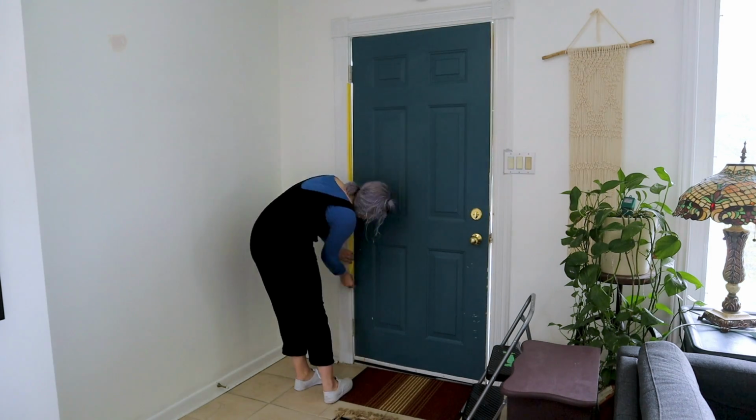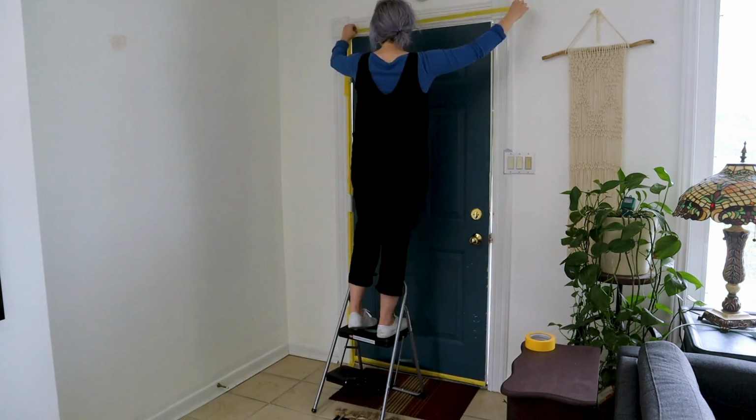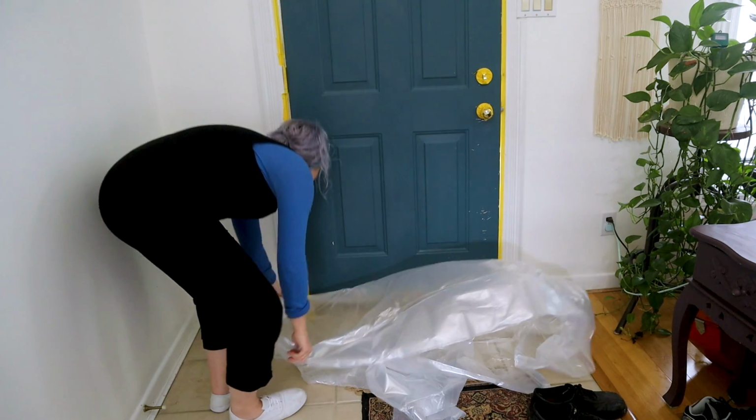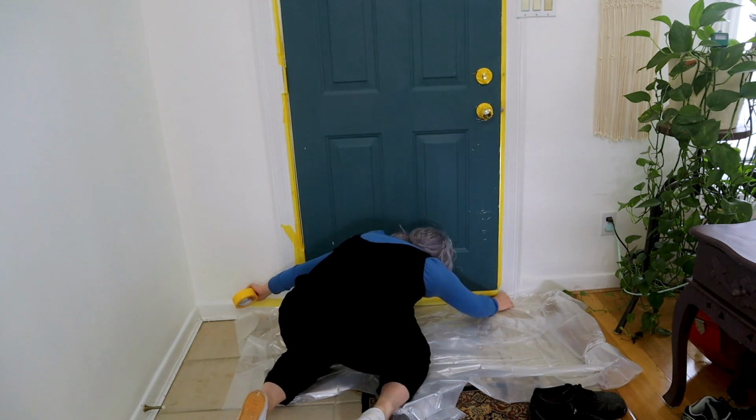Starting with my door, I'm prepping the area and surface by taping off any areas I don't want paint on, including the sides and the hardware. Then I'm simply adding a drop sheet onto the ground. I mean, we gotta protect those floors.